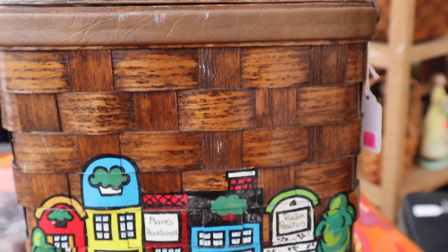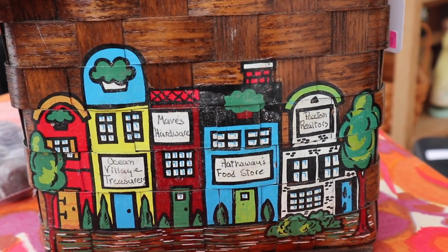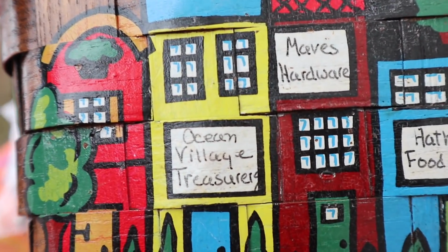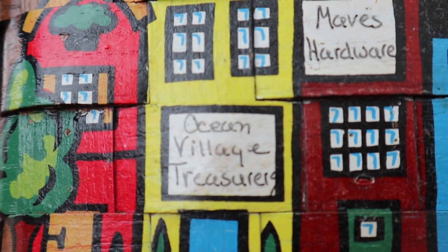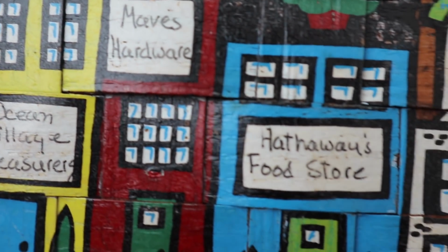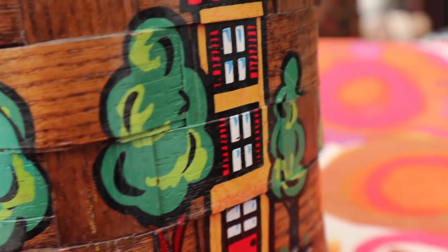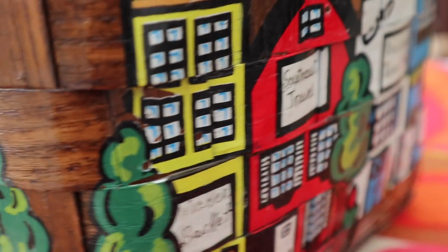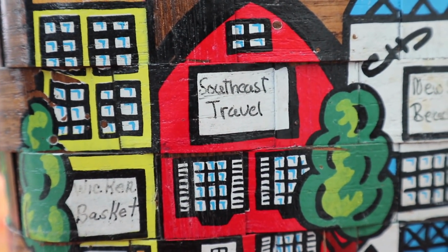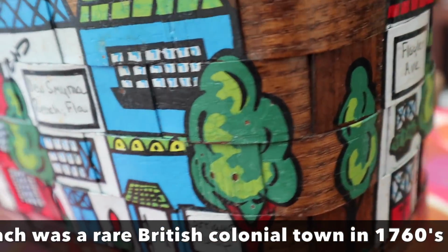What they would do is they would take these basket weave purses. These were made in Mississippi, and they would have a screen print of a basic street scene, and then it would actually be hand painted with lettering telling the various things in the town or the tourist attraction you were in. So Ocean Village Treasures must have been where they sold this. Hathaway's Food Store, Paxton Realtors. I always have fun because each one was different for each town, and then you look and try to figure out where was this place. Wicker Basket, Southeast Travel, so we're in the Southeast, and there it says it, New Smyrna Beach, Florida. So this particular basket came from there.